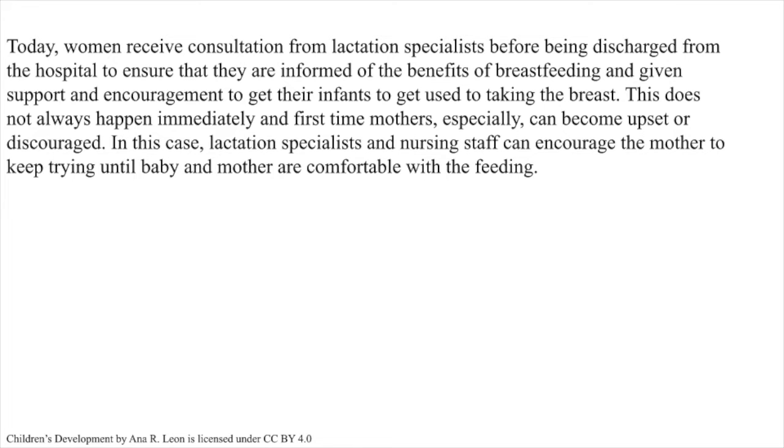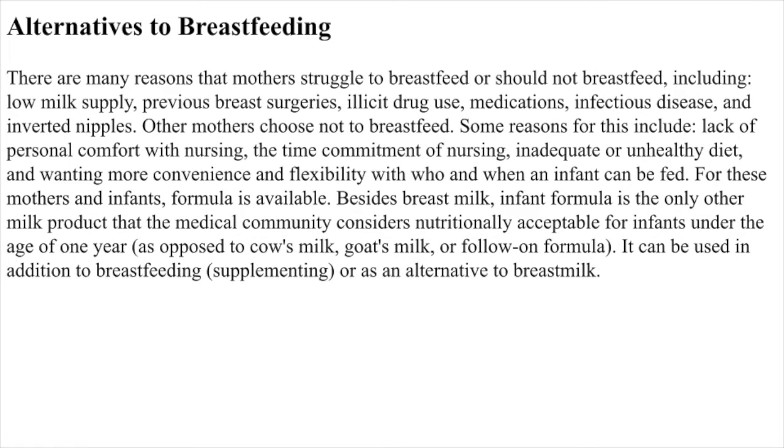Today, women receive consultation from lactation specialists before being discharged from the hospital to ensure that they are informed of the benefits of breastfeeding and given support and encouragement to get their infants to get used to taking the breast. This does not always happen immediately, and first-time mothers especially can become upset or discouraged. In this case, lactation specialists and nursing staff can encourage the mother to keep trying until baby and mother are comfortable with the feeding.